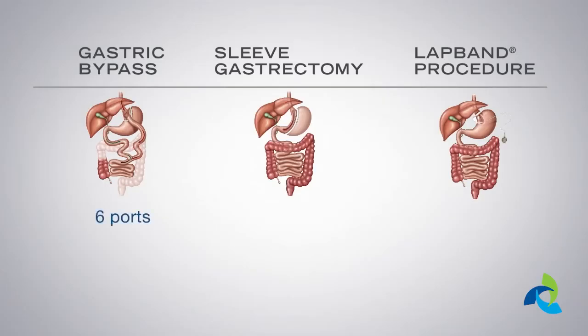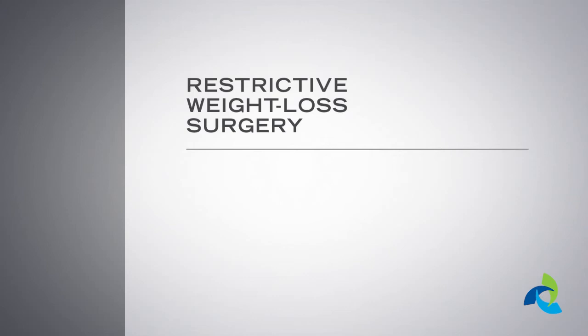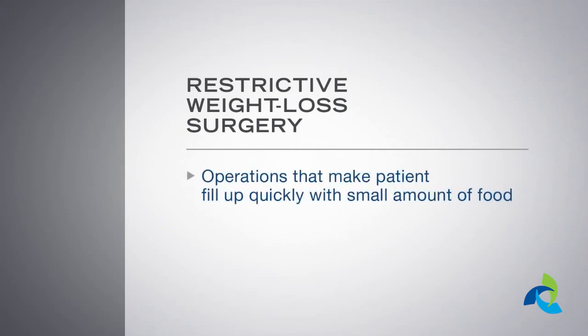For a gastric bypass we do 6 ports, for sleeve we do 5, band we do 5. So laparoscopic gastric bypass takes about 2 hours, sleeve takes about an hour and a half, and band takes about an hour. The two principles in most surgeries are either that of malabsorption or restriction. With restriction, that makes the patient eat less food. With malabsorption, the GI tract is rearranged so that the food you do eat, you don't absorb the calories from it. Restrictive weight loss surgeries are those operations that make it so a patient fills up very quickly with a small amount of food. There's multiple ways that you can do that.